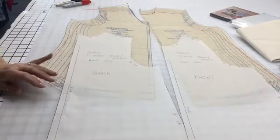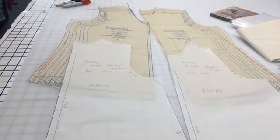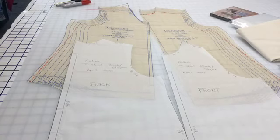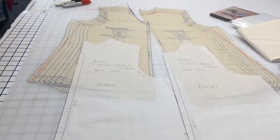So one thing I want to draw your attention to when it comes to the patterns is, now this is my fresh pattern. The pattern I had, many of you saw it. It was really messy. It had a lot of writing on it, multiple lines for design lines and things. So this is my fresh, clean pattern.